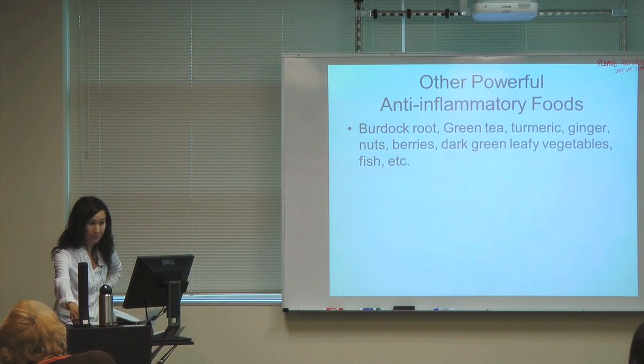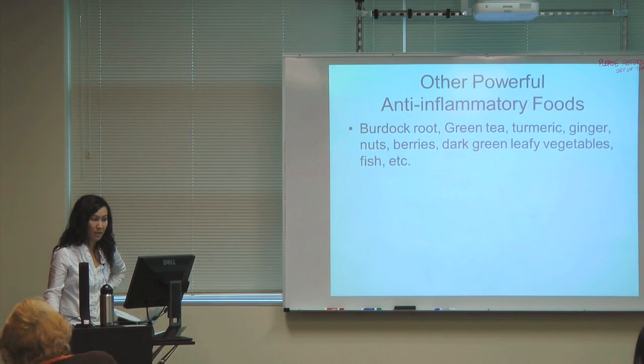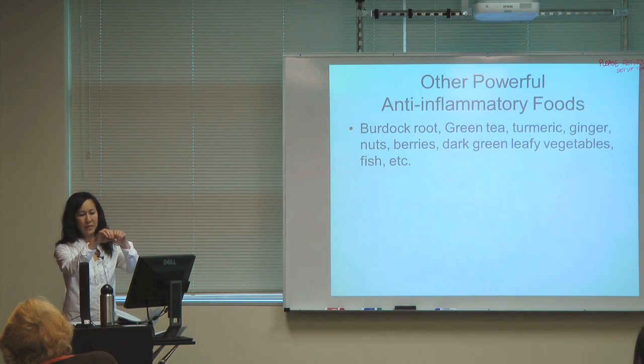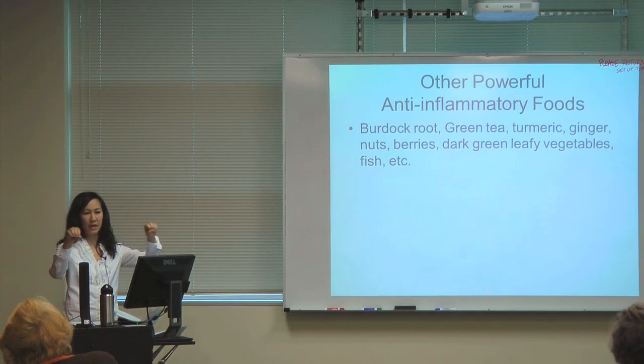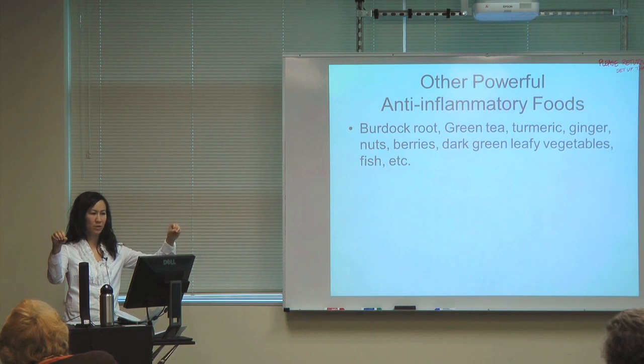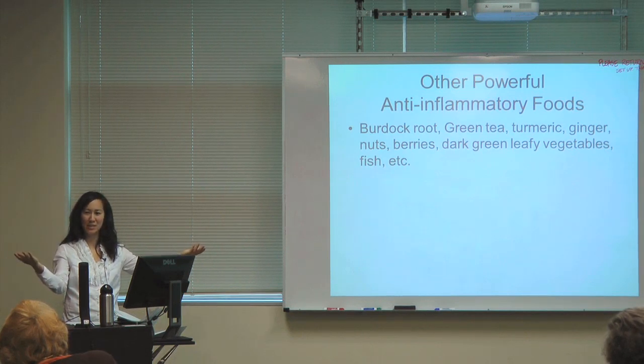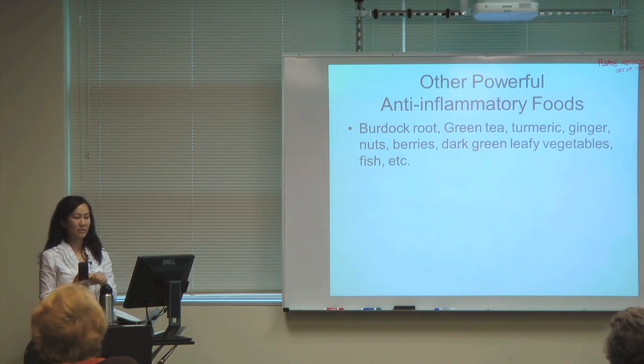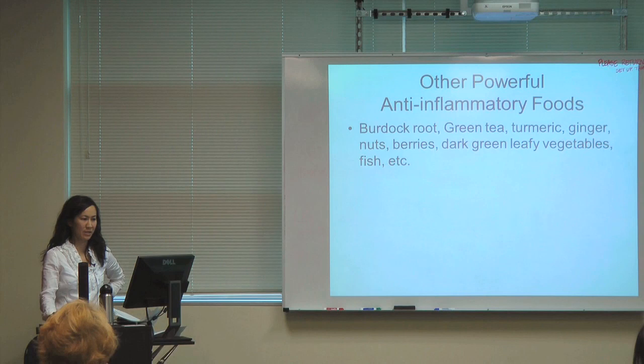Can you show a picture of the burdock root? What does it look like? Burdock root is dark brown. It's probably about an inch in diameter on average. So it just looks like a stick. It has a brown, woodsy-looking exterior. Is that white inside? Yeah, whitish inside. But you can get it at Asian food stores. I'm sure PCC and Whole Foods carry it, maybe not on an ongoing basis, but I've seen it there as well.